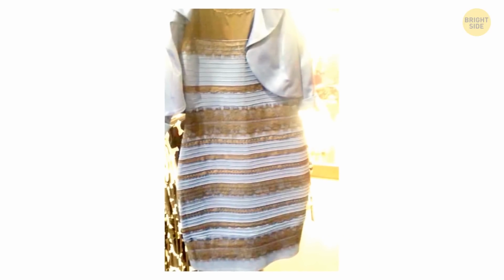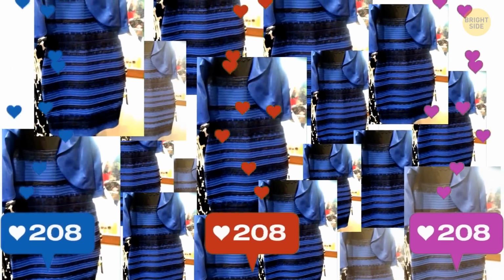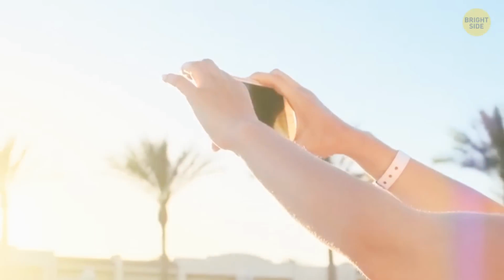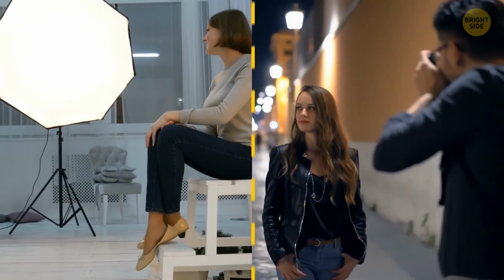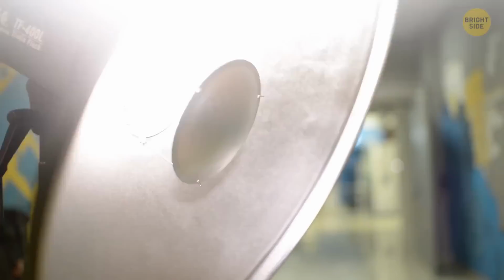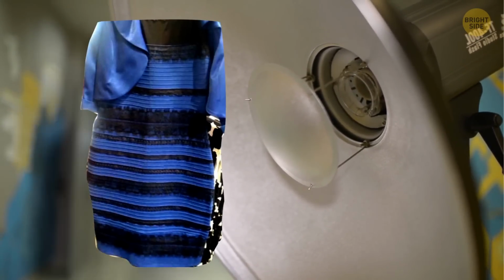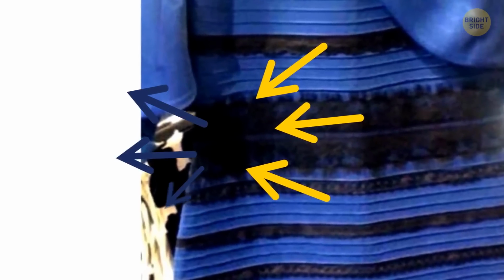The dress that was somehow gold and white, blue and black, blue and white, and blue at the same time became a real sensation. The picture was taken on a cell phone in really weird lighting and overexposed. You can't tell if it was taken inside or outside, and that means you don't know if it's artificial or natural light. It's not clear if the light illuminates the dress from the front or the back. If it were backlit, there would have to be a shadow. Parts of the dress itself were in shadow. That shadow was reflecting off the dress itself, complicating things even more.